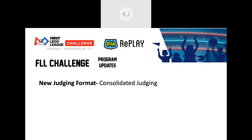So to talk about consolidated judging, this is something that has been in the works for a while now. And in a few parts of the world, it's actually been used for a while. First LEGO League was going to be using this system at the World Championship this year, but with COVID, that got canceled. So they didn't have a chance to run it on that global scale, but it's something that they've been using in a lot of different regions and places around the world.